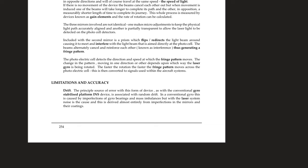From the cathode and anode, laser beams are sent here. Two laser beams of different directions are sent through this path by this cathode and anode. So when the aircraft is stationary, there is no change of light.